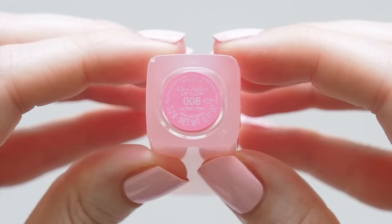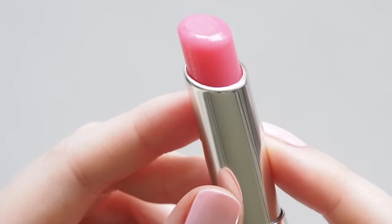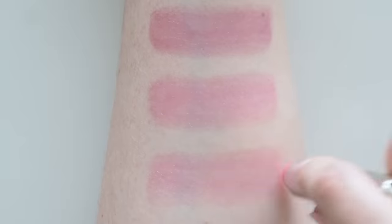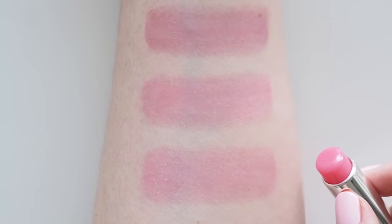008 Ultra Pink is slightly unhelpfully called a luminous sheer pink, because at this point you'd be getting the idea that quite a lot of them are luminous, sheer, and pink. This is where some of them start to blur into one in my mind, particularly because Ultra Pink is so similar to Raspberry above.